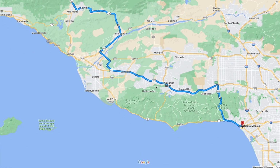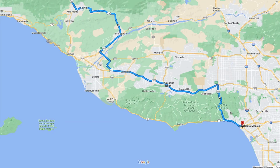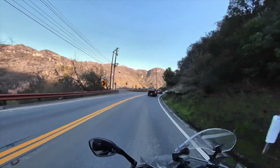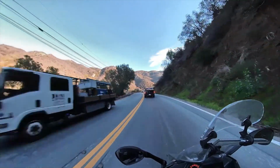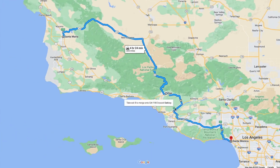We had to do the 101 or the coast, I guess, for a little bit of it, but we refused to stay on it forever. So we took a bit of a detour and went down Topanga State Park. It's twisty and it's tight, but unfortunately it is close to LA, so the traffic is much different than when we're back on 166 and 33. But that's a nice little stretch connecting the two towns, Santa Maria and Santa Monica. 4.5 hours, 205 miles, so that's about 330 kilometers.